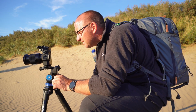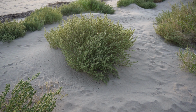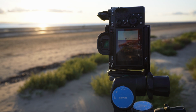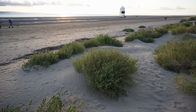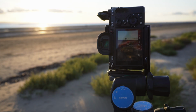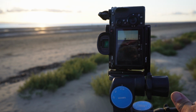Okay, I've got this scene set up here and I love it, absolutely love it, because I love how the golden light's clipping these grasses and then it leads you through into the lighthouse in the top left-hand third. It's bloody lovely. I just, again, hope it looks as nice when I get it back than what it does to the eye. But that bit of golden light there is just beautiful.